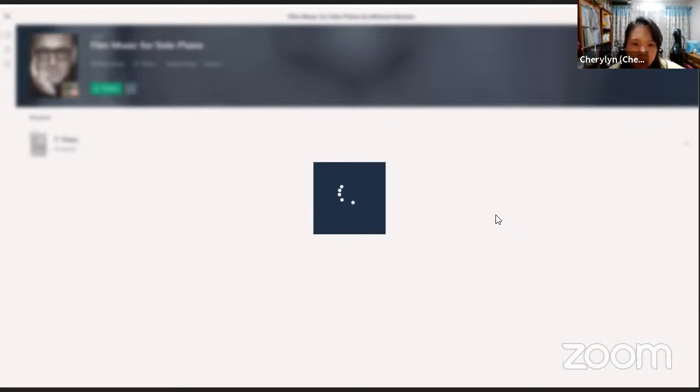Wow. I guess this is very good. This kind of scanned manuscript is good for those who are composers. They get to study how a film composer writes his music. Okay, I will not dwell too much on this.